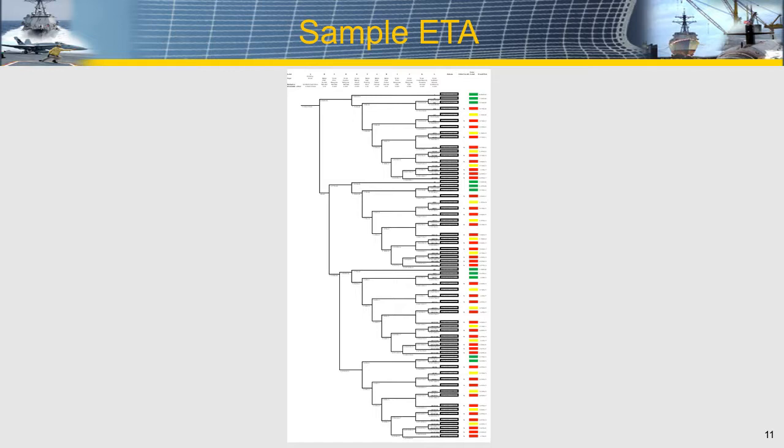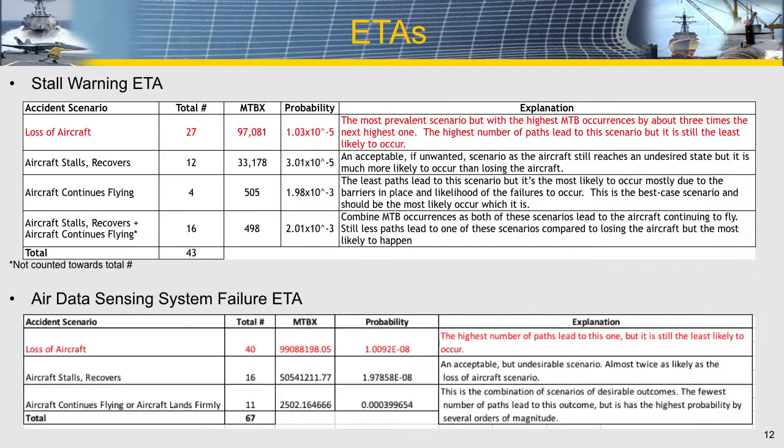running with the air data system failure as the initiating event on the left there. I think it had 67 outcomes, and we racked and stacked them with severity, red, yellow, green for goodness and badness. So just a sample to show you how the analysis went.